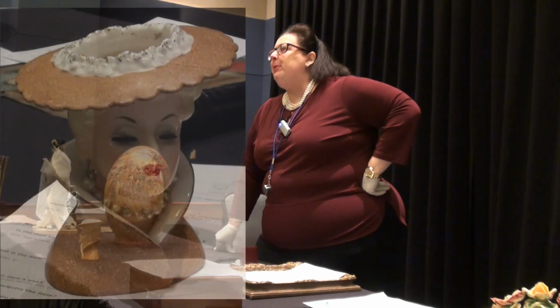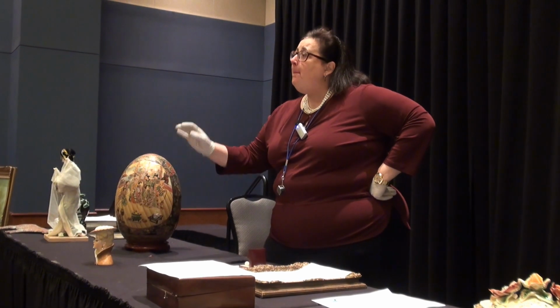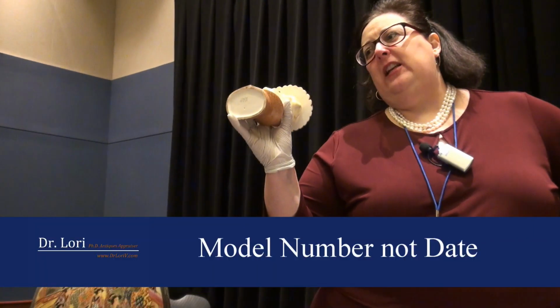Anyway, this is a Napco piece made in Japan. This piece is dated 1950 right on the bottom, and most times you don't see a date on the bottom of a piece. Most times what you see, in fact, is a model number that just looks like a date. In this particular case, it's actually a dated piece.